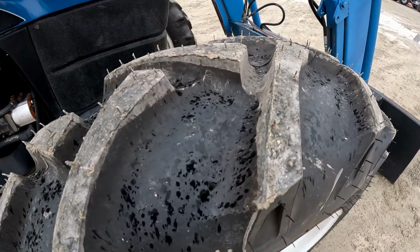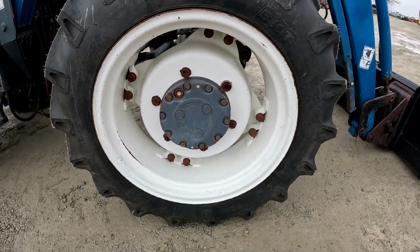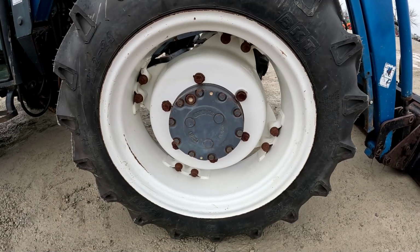Again, new front tire. Looking at the front rim on this side. Again, that white paint's pretty bright. A couple little nicks here and there. A couple spots where the paint's chipped. Nothing out of the ordinary.